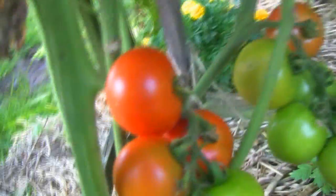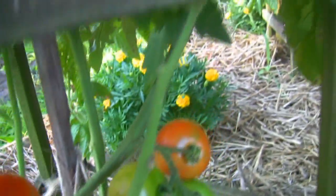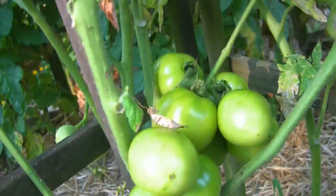These are Starlini, I think they're called. A lot more close to harvestable. Not quite as big a plant, but they are producing nicely. We did have a lot of brown leaves on these guys, so I'm not really sure what's going on with them. But lots of tomatoes, as you can see.